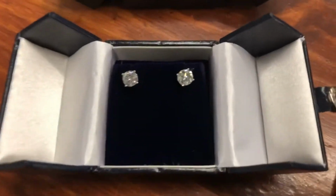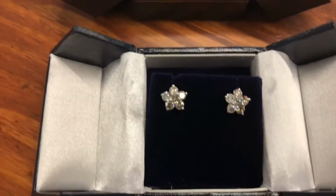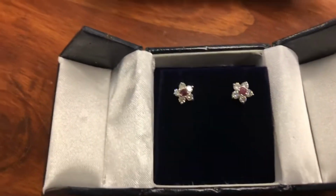Really nice selection of earrings coming up this time, guys. There's a pair, a two carat stone each. Here's some other ones, kind of a star shape, another one there. Here's another one. I think these are about a carat total. These ones here, again, a carat, maybe a little bit more. There's a ruby and diamond set there.